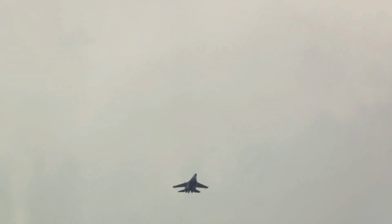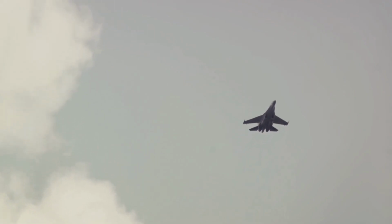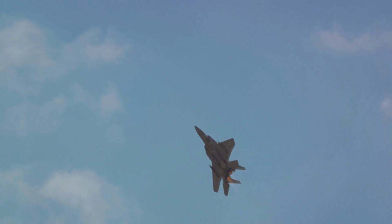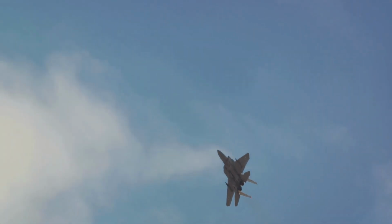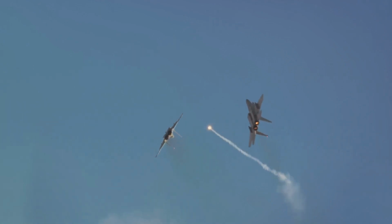The initial projection for the program was a respectable $69 million per unit. Fast forward to today, the price tag has nearly doubled, standing at $115 million per unit. This has raised eyebrows and sparked debates among policymakers and defense analysts alike. Then there's the issue of developmental delays. The F-35 program, since its inception, has been plagued by a myriad of technical challenges, pushing back its operational readiness by years.